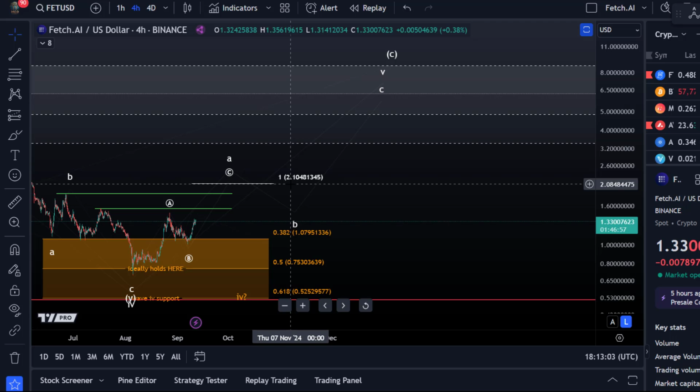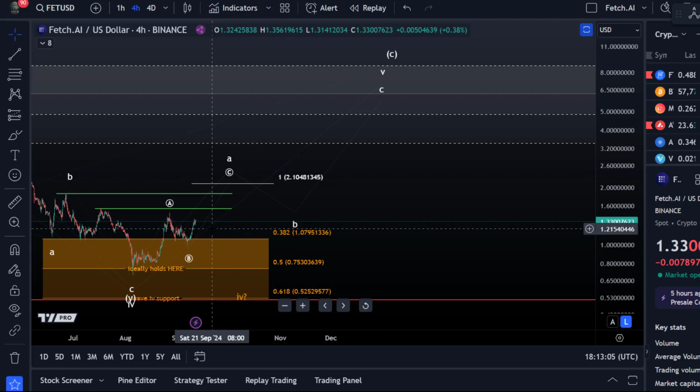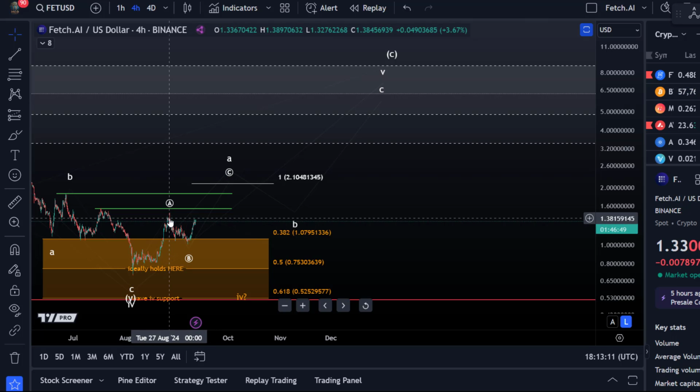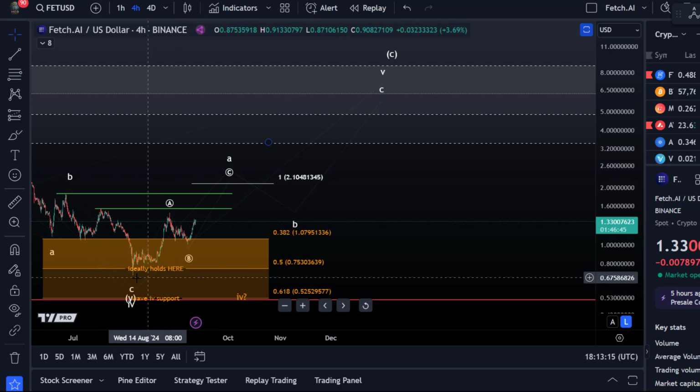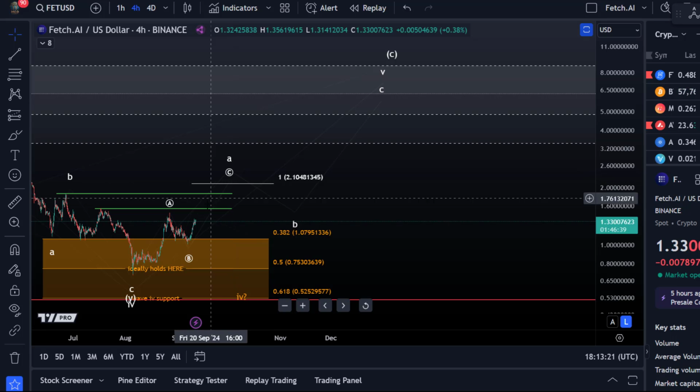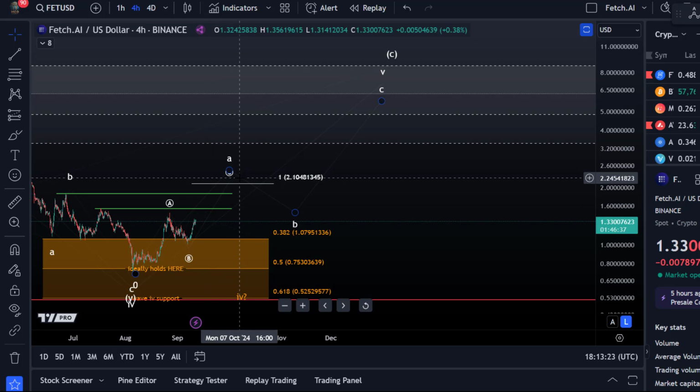And that is a key FIB extension level, because if we have an ABC structure that's unfolding here, the initial A wave element indeed might have topped there around the 27th of August. And we take that length and we compare that to the low of the B wave so that we get a target for the C wave. And yes, the C wave can extend longer.